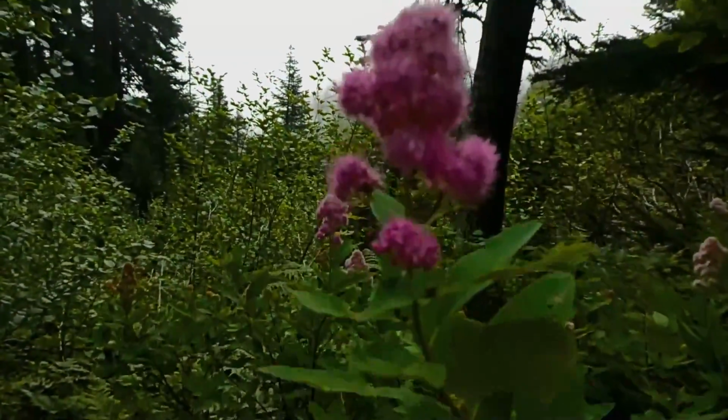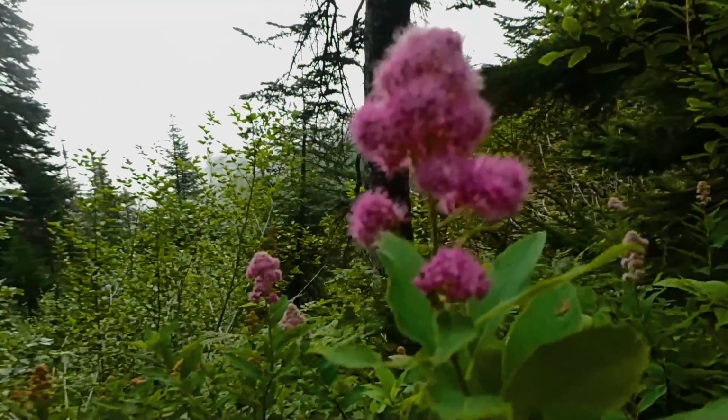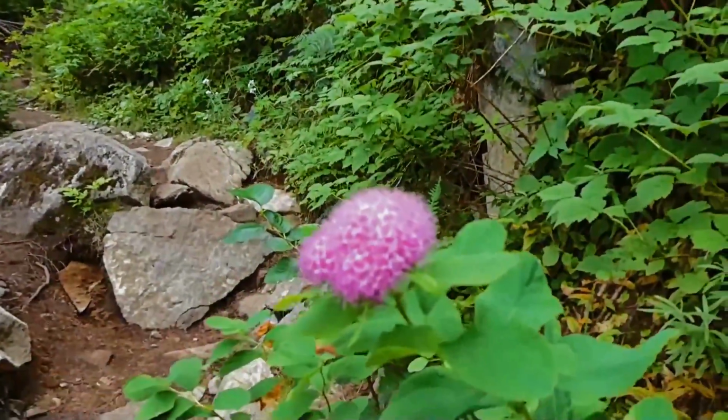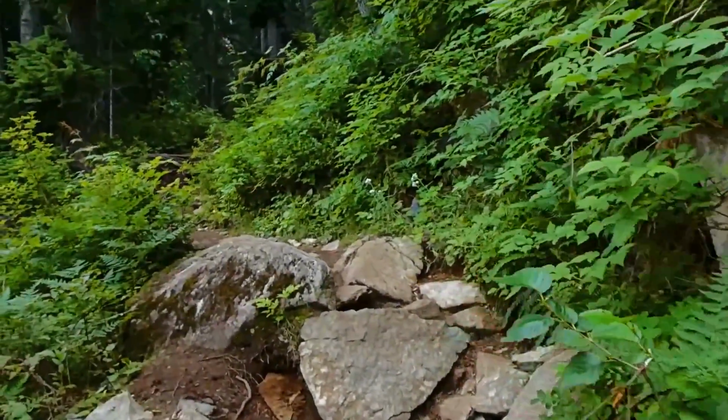So this is called hardhack, or Douglas spirea, a little different from the subalpine spirea because it's more in a column. So here's the subalpine spirea with the flatter top and rounder leaves than the hardhack that I showed you earlier.